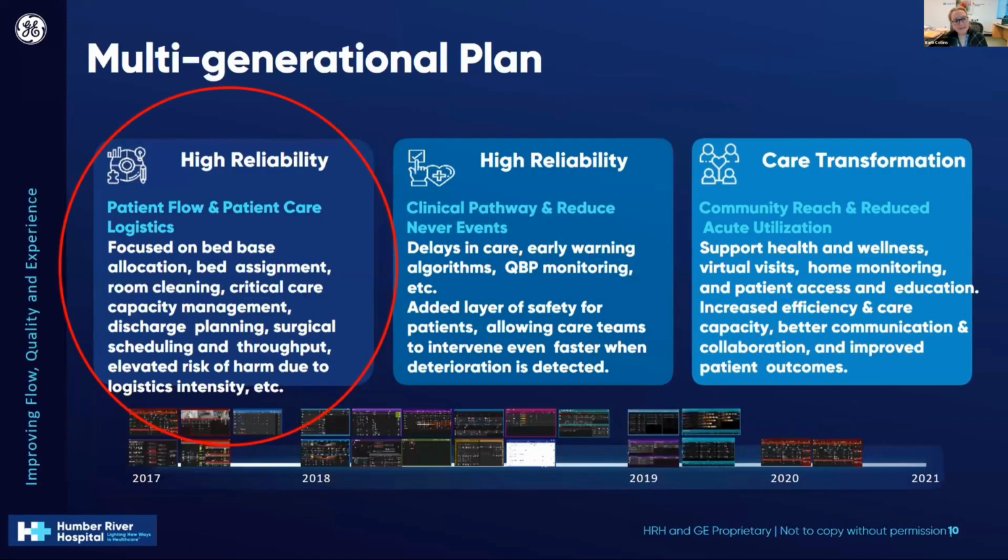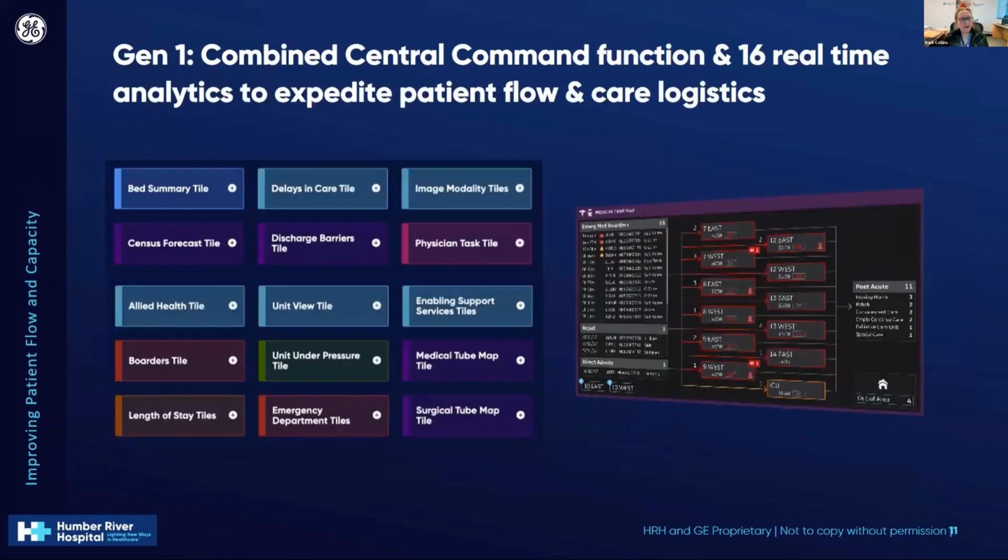Multi-generational plan, the command center. The first piece was patient flow and patient care logistics. And the reason for this, whether it's an acute care hospital or anywhere, is you spend less time managing the flow processes, less time doing capacity management, less time scheduling, and you can predict some staffing needs and be ready for that. These are the tiles that we have in the command center.